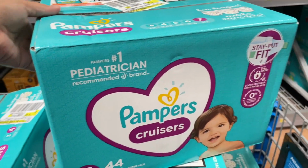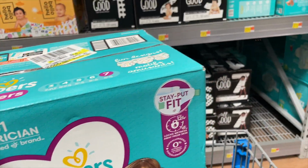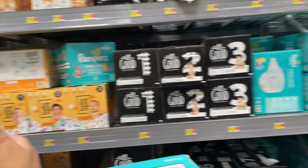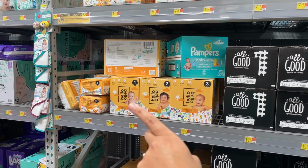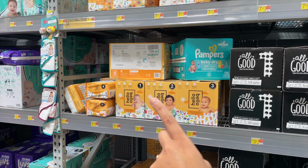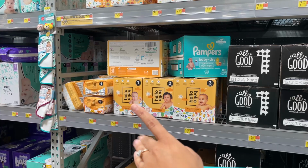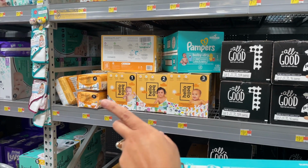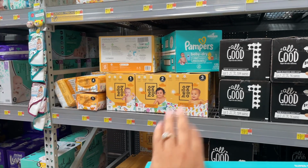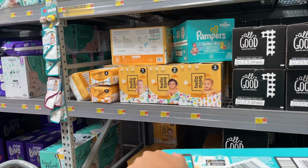I'm excited. For the size 7 Pampers, the Pampers Cruisers, look out for the Pampers Cruisers. I did scan a lot of these. It was only the Cruisers that were on clearance. Also, be on the lookout for these. In a lot of stores these are actually $1.99, the Hello Bello ones and the bagged ones, and I think the boxed ones were also on clearance, but at my store there is nothing on clearance. These are just only $1 off.